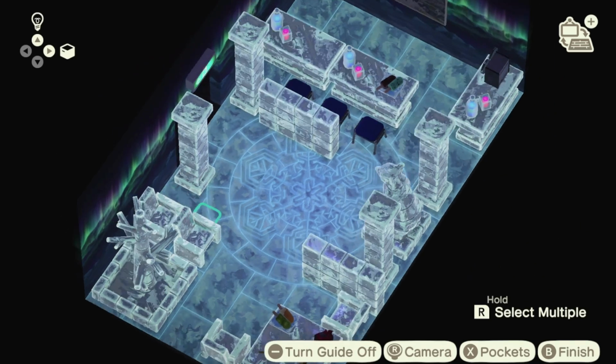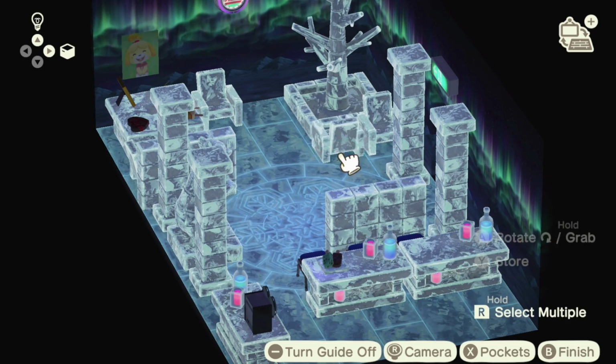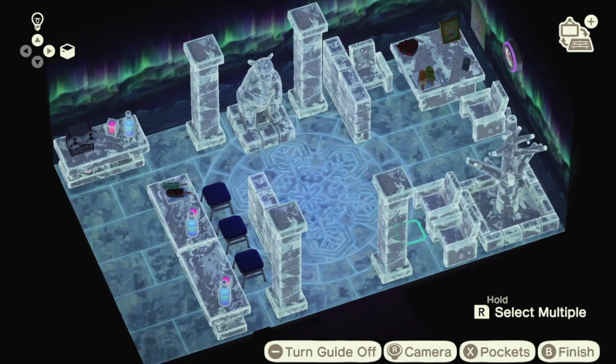But for the moment, you can just feel free to kick back, relax, and watch me fiddle around with those chairs. I hope I'm not going to place the partition right in front of those chairs.